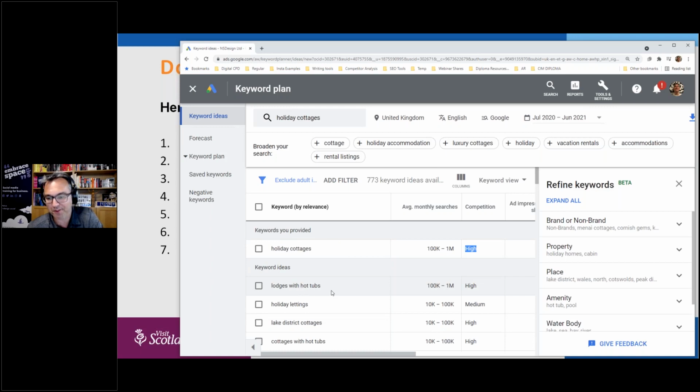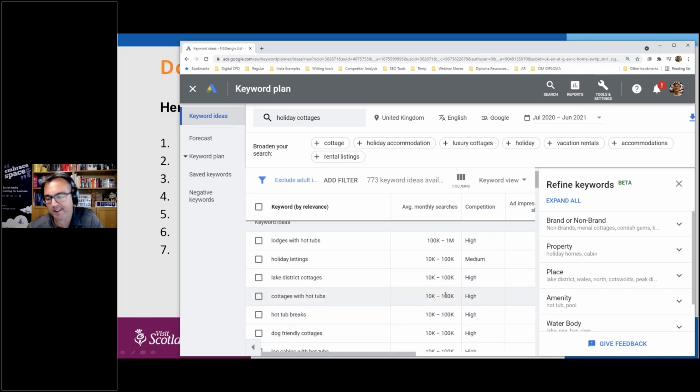So what about, there we go, straight away in with the hot tubs. Hot tubs right now, I do not know why, but they are massively in demand. Lodges with hot tubs, well, maybe I'm not a lodge, so I couldn't quite use it. But look further down, cottages with hot tubs is also being searched for. Not quite in the same volume, but clearly anything with a hot tub is of interest right now.